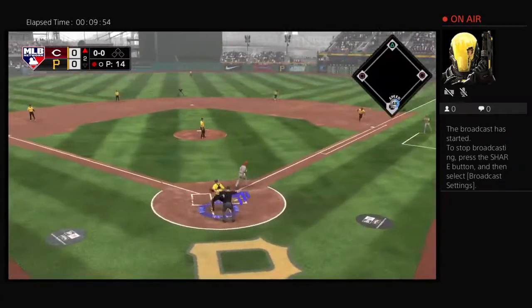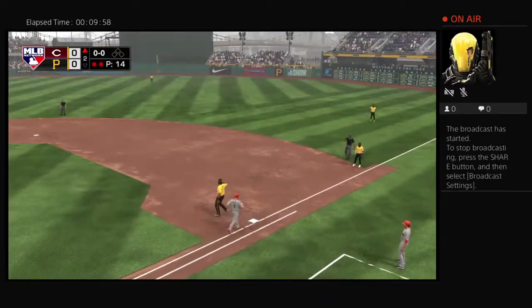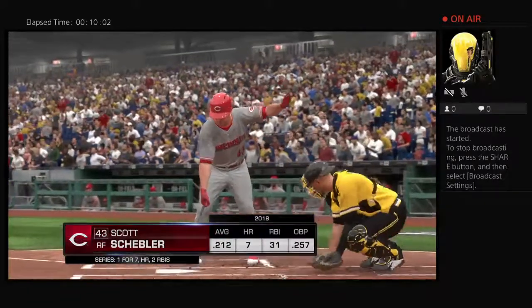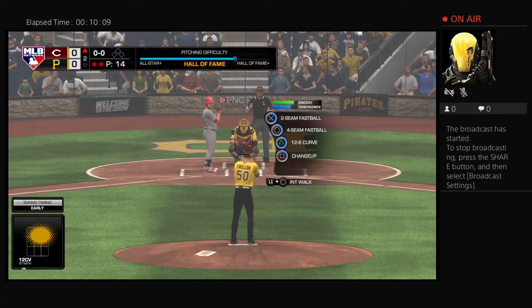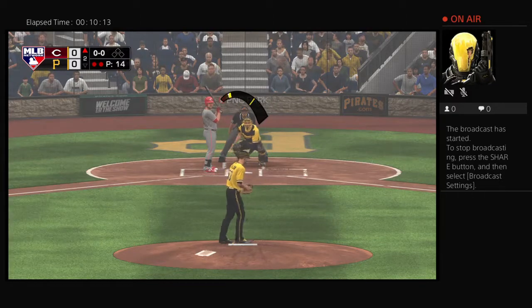Got him swinging in the dirt. Lavarnway has it, and he makes the throw to first. Gennett is retired, 2 down now. And that brings up Scott Schebler, and he's a guy looking to break out in a big way. Hasn't been getting the results he or his club have been hoping for. Here comes the first pitch.